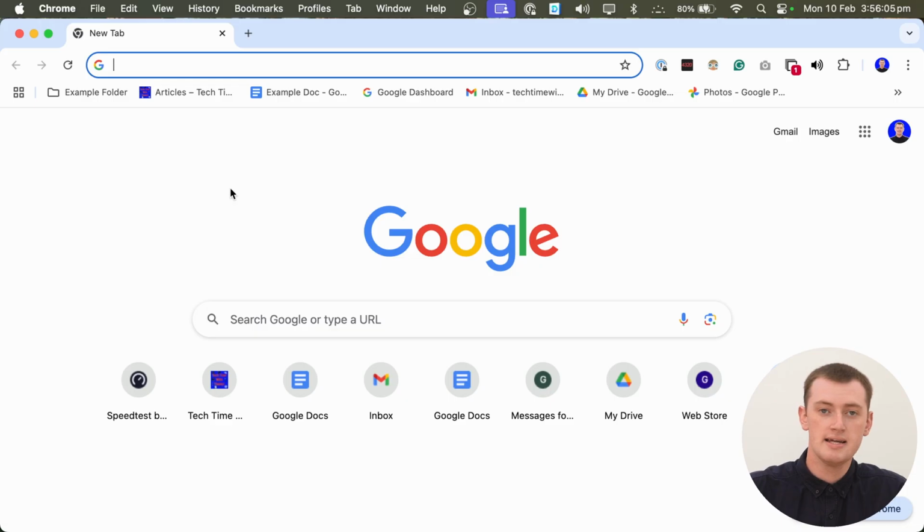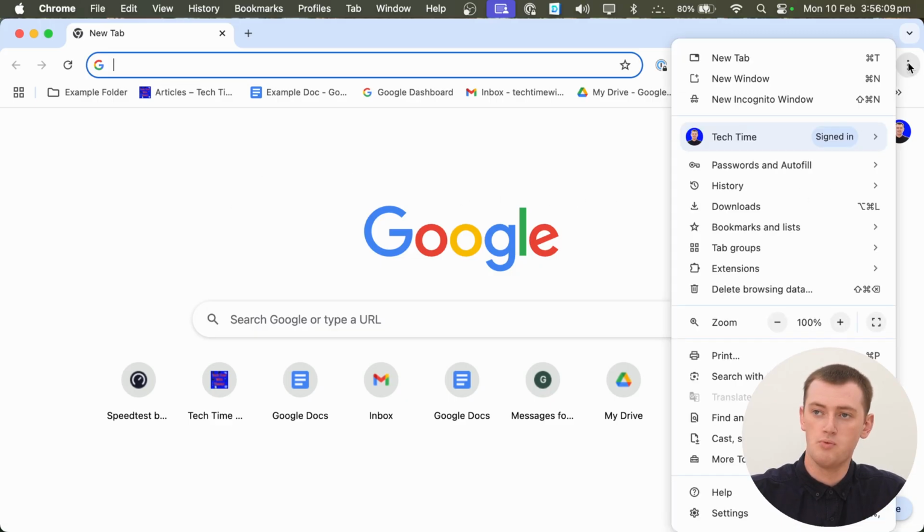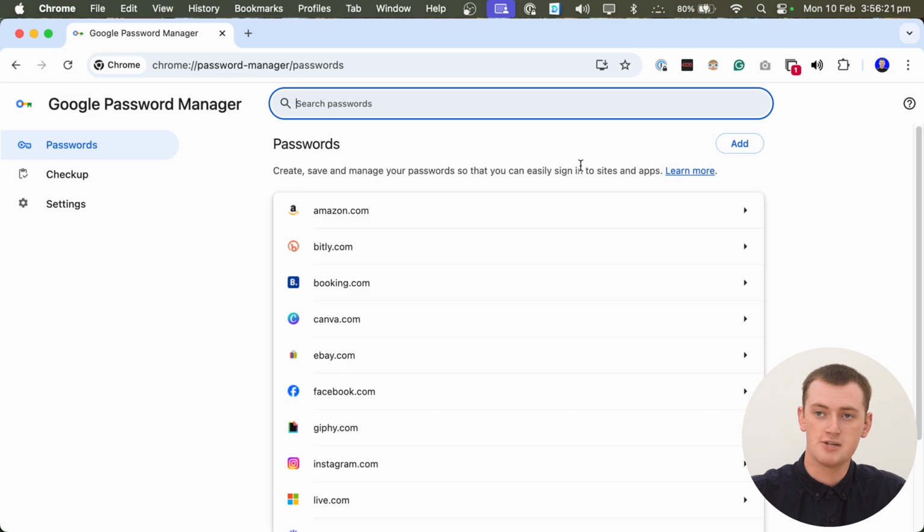So, if you have a few minutes to spare, this is definitely worth doing every now and then as a good practice just to make it less likely that you ever get any of your accounts hacked. All you need to do is click on the three dots in the top right hand corner of Chrome here, and then come down to Passwords and Autofill here and hover over here, and then in this side menu that appears, click Google Password Manager.